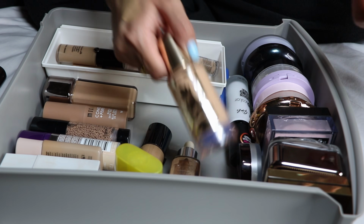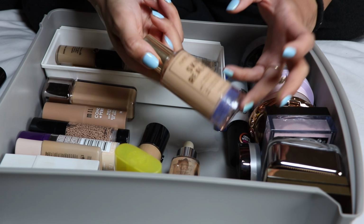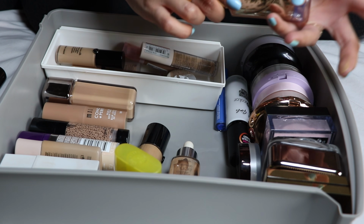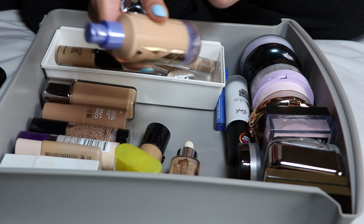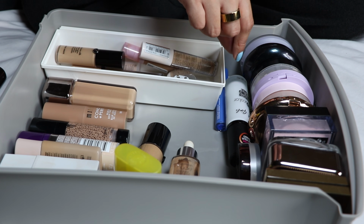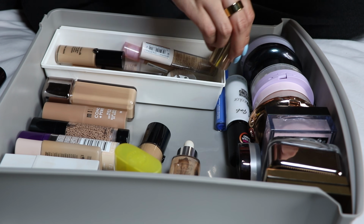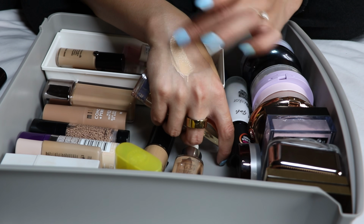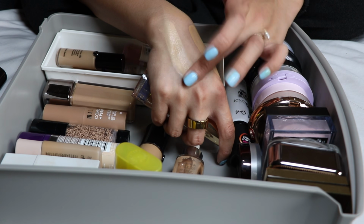Something else that is really too light for me is this Nabla Skin Realist. I have this in the shade 2 Light. It is okay if I mix it in with something else, but on its own, it is way too light for me, almost pink. The undertone is not correct either. Oh, you can't even see those swatches. Anyway, that is just way too light for me.